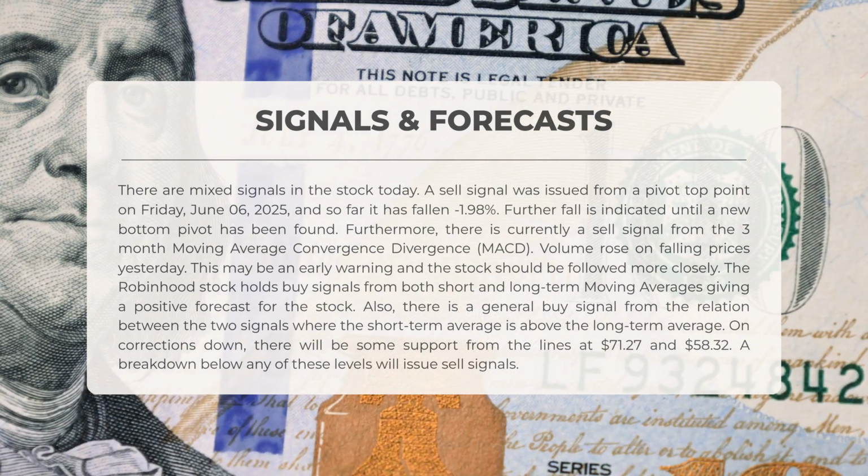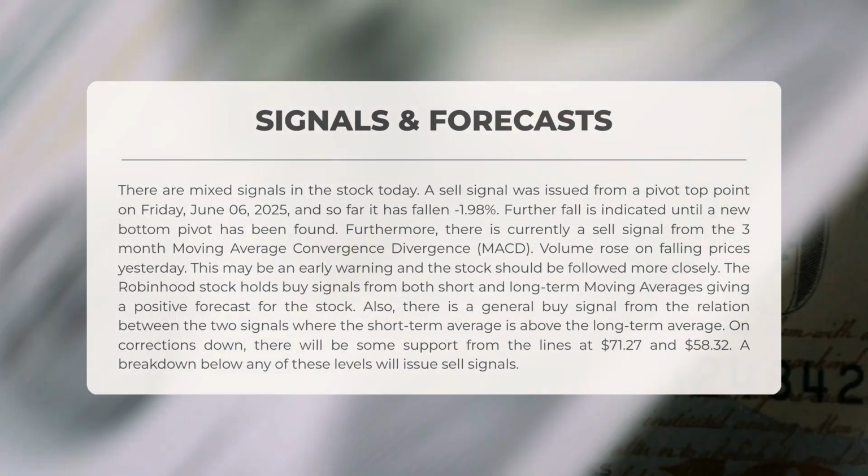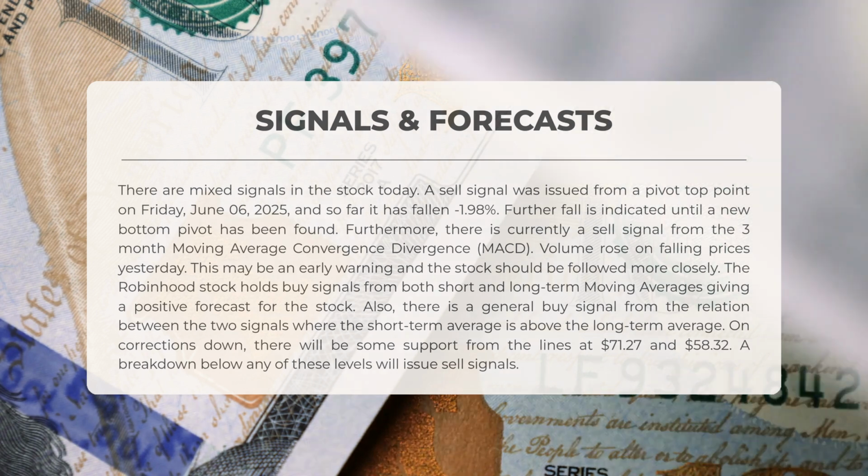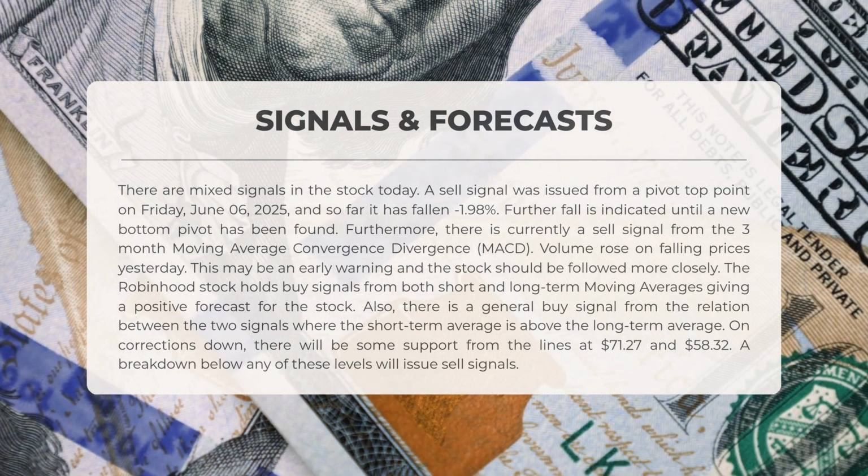Additionally, there is currently a sell signal from the 3-month moving average convergence divergence, MACD. Volume increased alongside falling prices yesterday, which may serve as an early warning, indicating that closer monitoring of the stock is advisable. The Robinhood stock, however, retains buy signals from both short and long-term moving averages, suggesting a positive outlook.